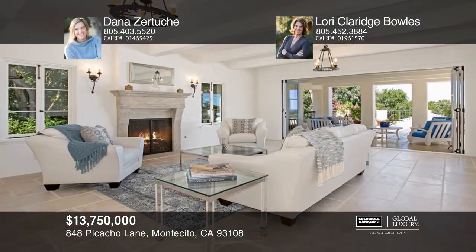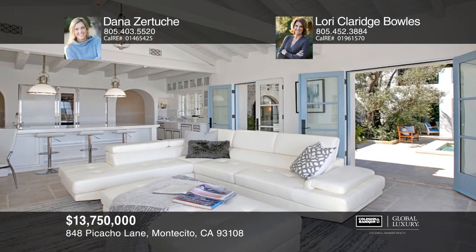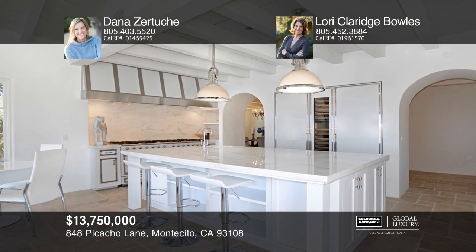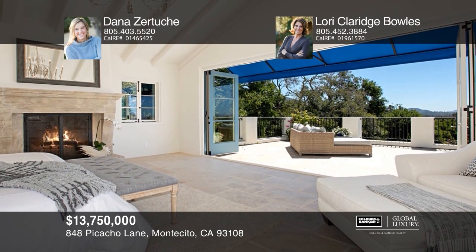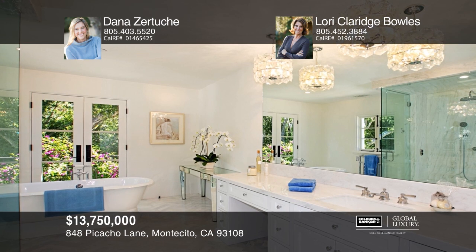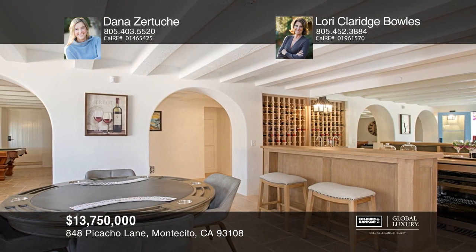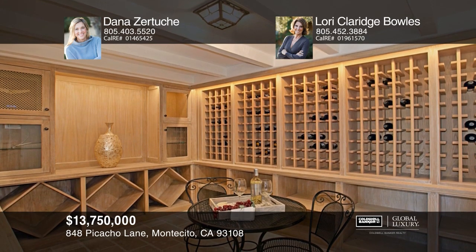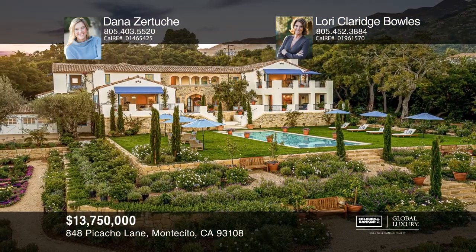The elegant yet simple design combined with breathtaking views reveals the finest architecture and craftsmanship one could ask for in this beautiful Mediterranean dream home, where custom details and stone accents set the quality and tone throughout. Elements of structure, finishes, and classic features complement the intricate niceties throughout this newly built John Searle designed home. The artful blend of hardscape and landscape elements merge to create roughly 2.19 acres of premier outdoor living spaces with a private well. Living comes to life in this stylish Montecito residence. Dana Zertucci and Lori Claridge Bowles are ready to answer any questions you may have. Give them a call today.